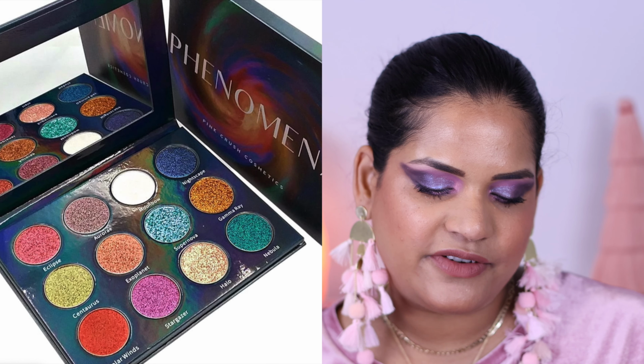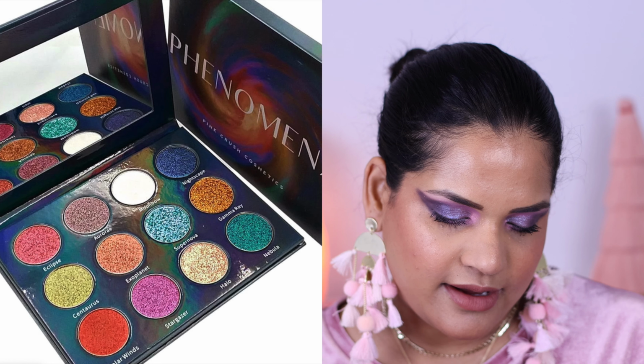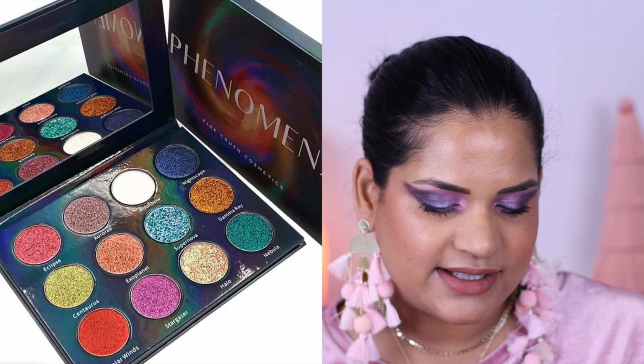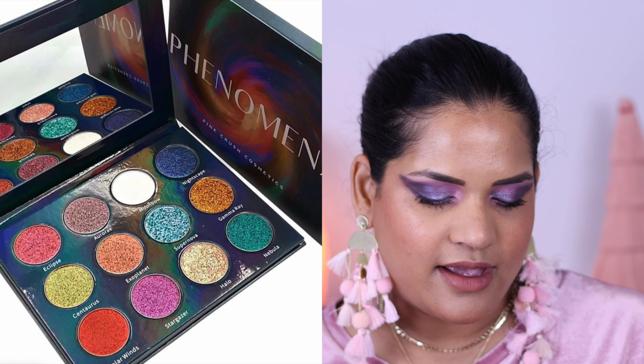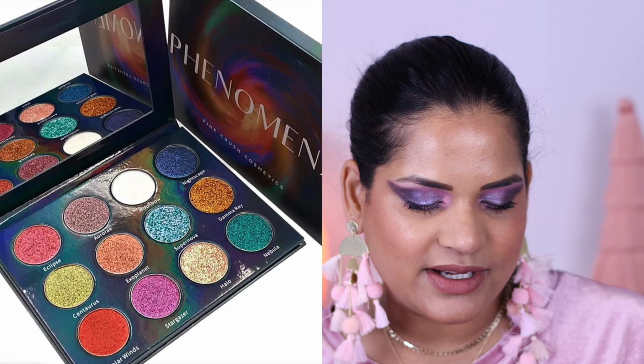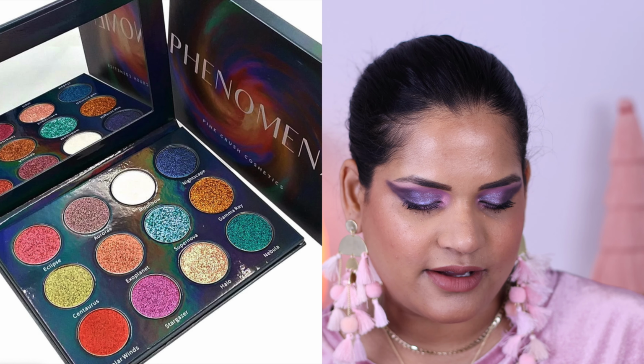And then I'm very excited for this palette. It's by a brand that many of you have mentioned that you tried and you really like the other palette from them. So I saw they're launching a new palette. It's called the Phenomenon palette by Pink Crush Cosmetics. So it looks like this is coming soon. It's a 12 shade duochrome and metallic palette. And yeah, you guys have said that you really like their stuff.